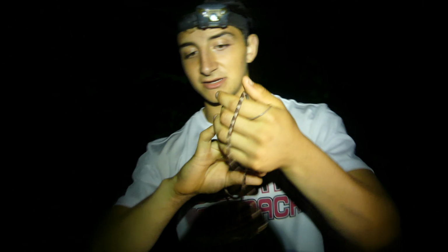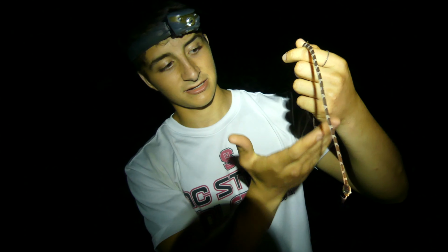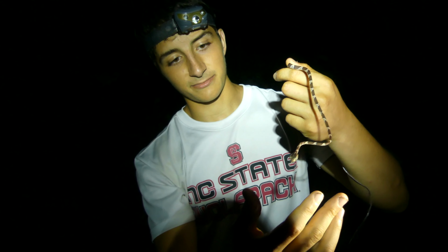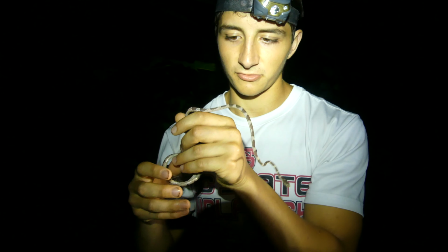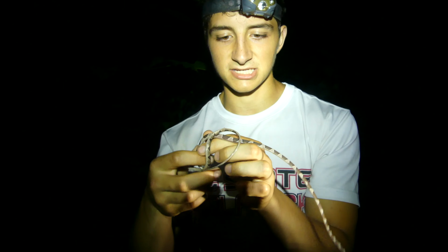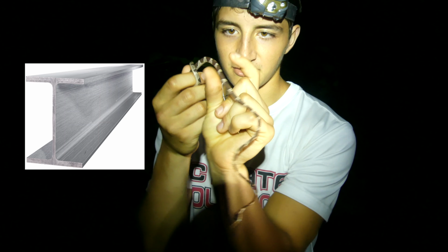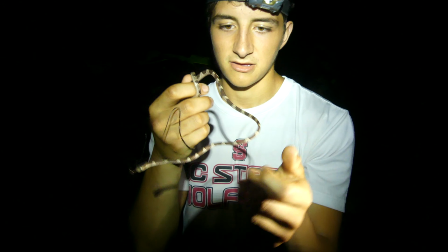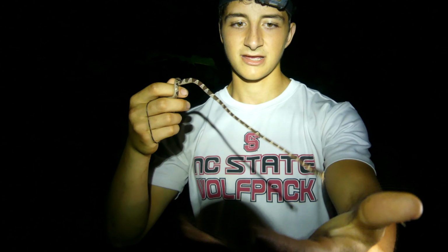Now, you can tell that when he's moving through my hands, he can suspend up to about half of his body length, completely independent of what he's clinging onto over here, and that is made possible through a very specialized I-beam kind of body construction. So just like steel beams in construction, you have the longer part down there, and it gets smaller at the top.